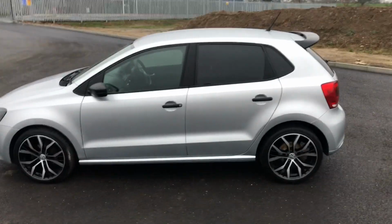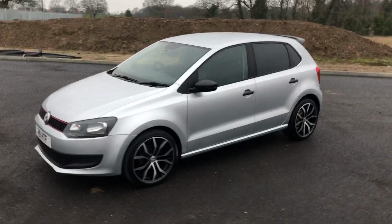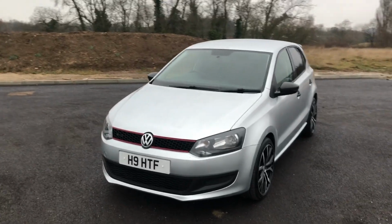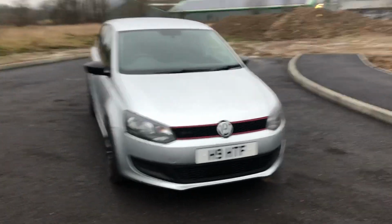Now, this was actually my son's car, who's had it for a year and a half, and I've upgraded him to exactly the same car in red, but 2016. Done the same again, wheels and so on. It's going on sale at 4,995.